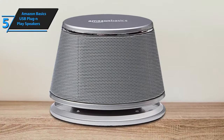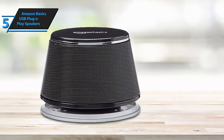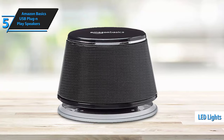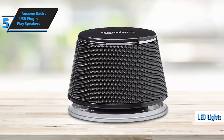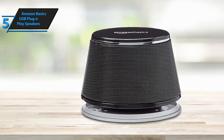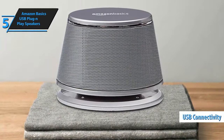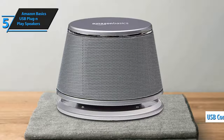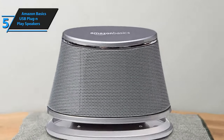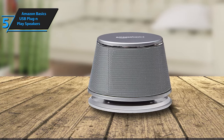Sporting a sleek aesthetic, the speakers boast a minimalist look with a choice of black or gray hues, complemented by a subtle metallic sheen and gentle LED illumination. This feature not only enhances the visual appeal, but also adds a touch of elegance to any contemporary workspace. Connectivity is a breeze thanks to its USB interface, ensuring a quick and easy setup. Despite their small stature, these speakers pack a punch in terms of audio output, delivering clear and powerful sound perfect for enhancing your multimedia experience.